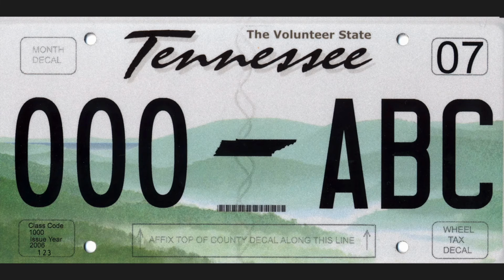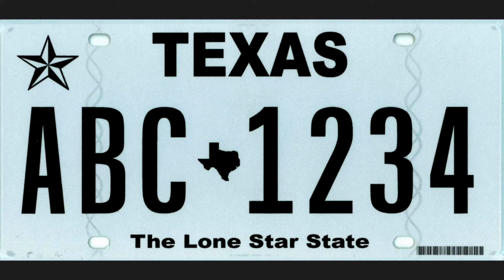It's a good plate. This was their old one, though, and I also like this. It's reminiscent sort of of Alabama's older plate, but it is the Appalachian Mountains, kind of like the Smoky Mountains. Nice font at the top. I like the shape of the state in the middle, and it's a good scene, good landscape.